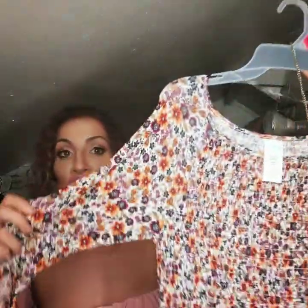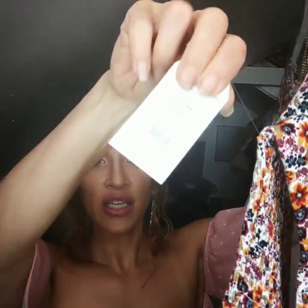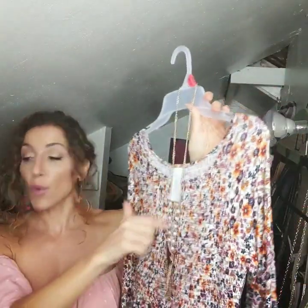Love this one. And if you're self-conscious of your arms, you guys, this bell at the bottom is going to slenderize everything. It's a great, great steal. Oh, and I should probably tell you how much everything is. This was $13.94. I got this in a size small.